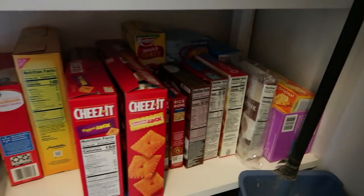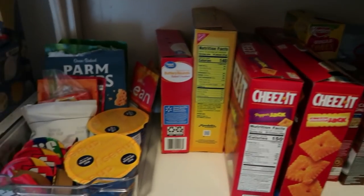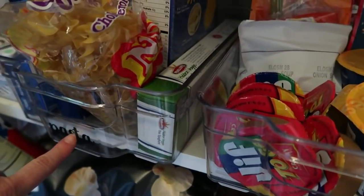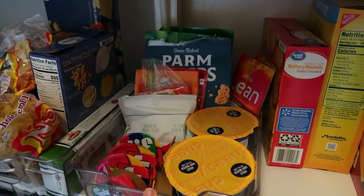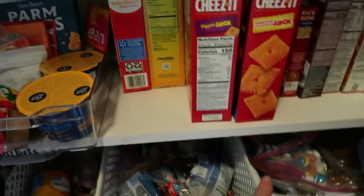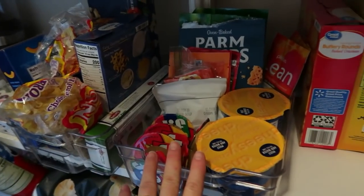And then down here is just my boxes where I had boxes before, but I did go through and get rid of some of them. And then I have a couple of these bins down here that I did label. This has packets and this has pasta, and obviously all my pasta is in there. And then just different small packets, and it's nice to have all these together because these were all down here in this bin, and I always had to pull it out and dig through them, but now I know where they are.